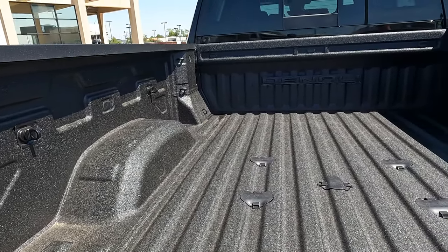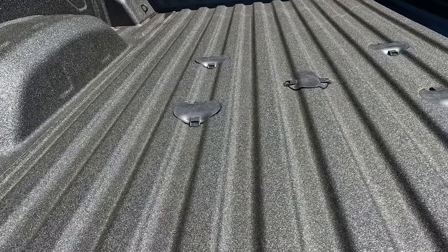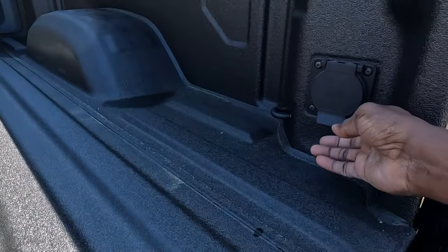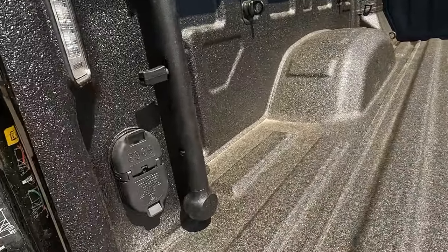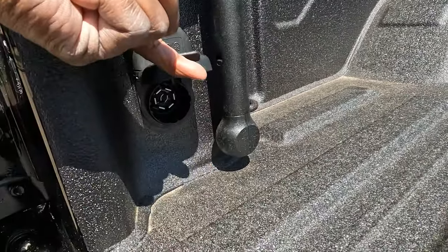Everything you need to hitch your trailer up, it's ready to receive your gooseneck or fifth wheel hitch, as you can see right there. Nice that that is already there and ready to go. And you have a total of 12 different tie downs, 3 in the front, 3 in the rear on both sides. You have also your power outlet. You can see what all is here as Carrie shows you around within the interior of the bed.